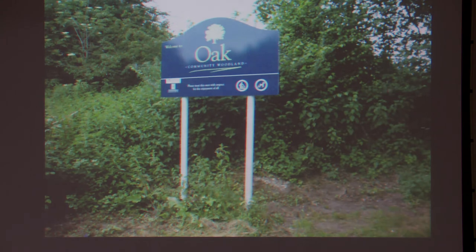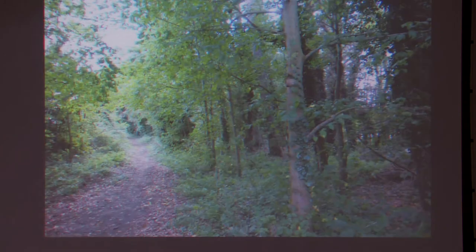So the community woodland sign was erected at the entrance of the footpath at the time of the cleanup operation of the woodland, and as a deterrent to some antisocial behaviour that was reported.